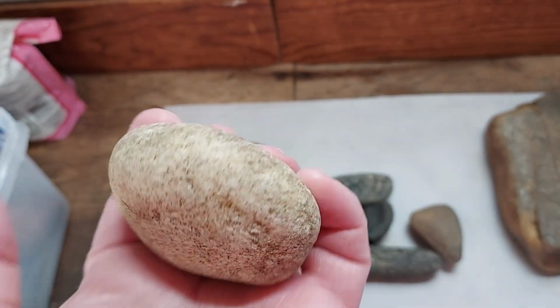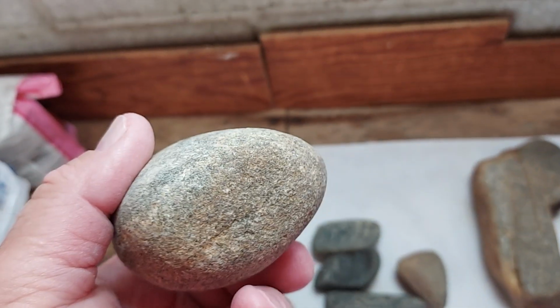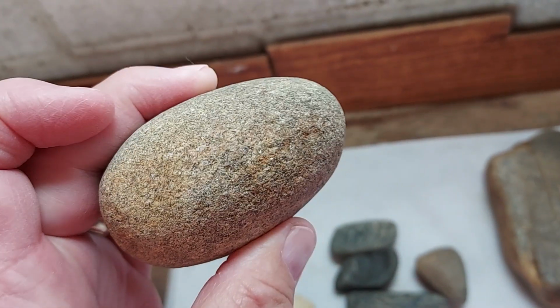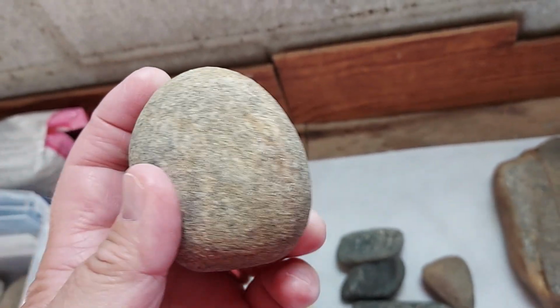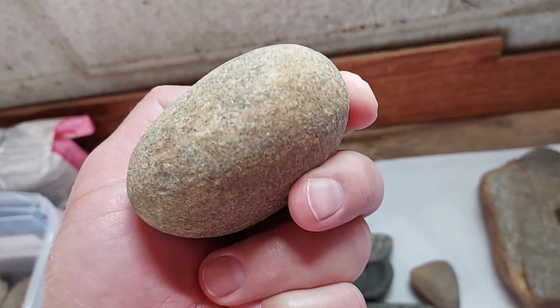A little perfect oval on this one. It's quartz. I know this is, well, pretty sure it's a hammerstone. So you've got staining there in the back and then on the other side here. And then you've got the rough edge here. So pretty common up here that with these hammerstones the striking surface is going to be only on one side.